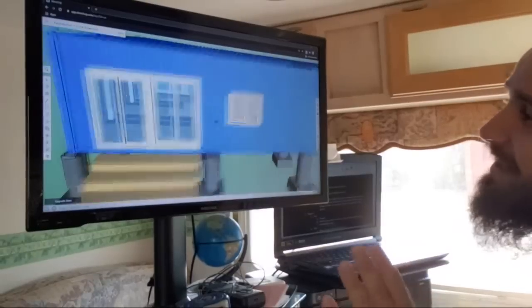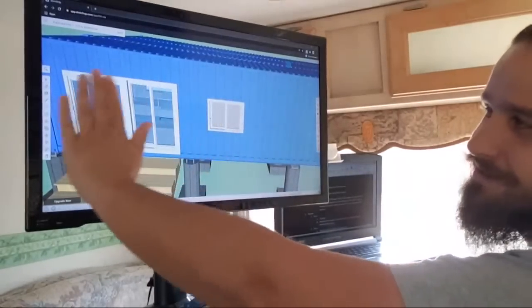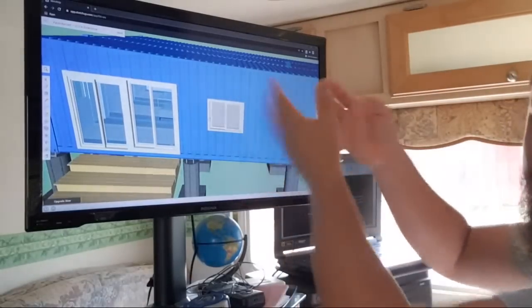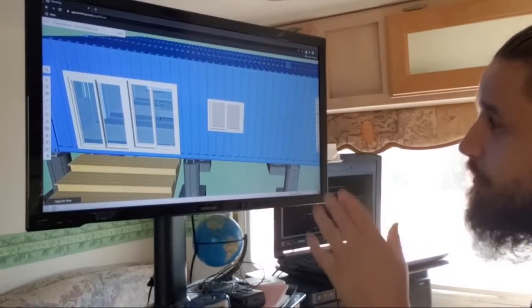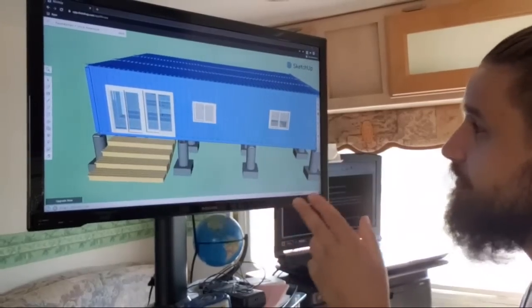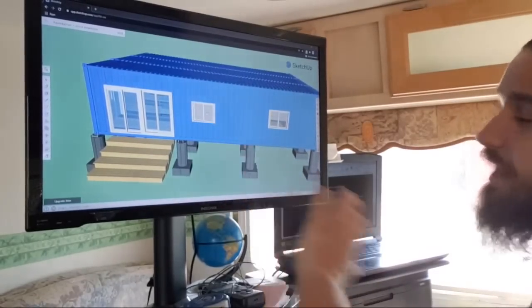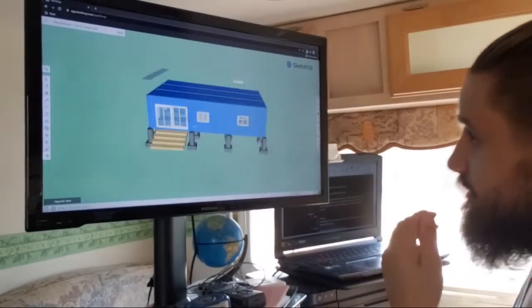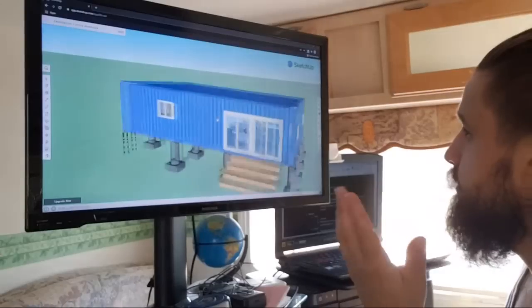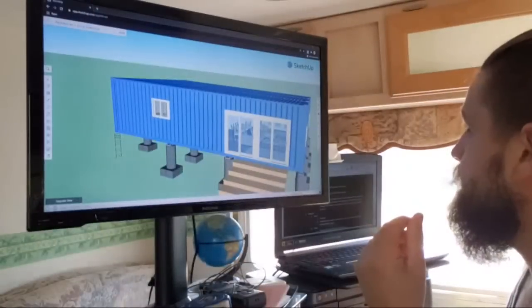The hurricane panel made out of corrugated steel cutouts of the container itself might actually fit perfectly between these two windows. I just have to figure out a way to. Anyways, that's a whole other thing. So I like the idea, but who knows, right? Who knows what I'll do in the end.